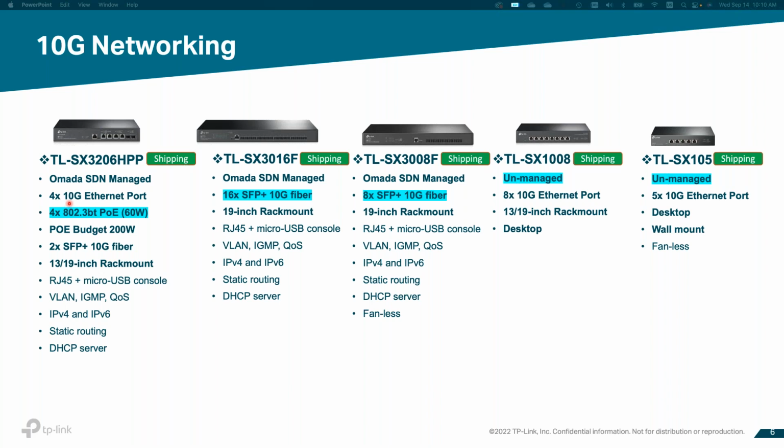It has 4-port 10 gigabit Ethernet ports, and the total PoE budget is 200 watts. For each port, it can support up to 60 watts of power supply. And on the uplink, it provides two 10 gigabit fiber connections. So this is the companion to the upcoming EAP690E, creating the 10 gigabit wired and wireless pair.